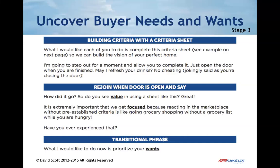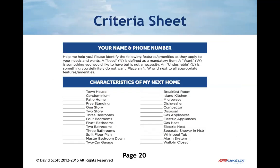We're trying to build some rapport, try to make a little bit of joke. Like, hey, last time I did that, I came home with all kinds of stuff I didn't need. Same thing with buying a house. We're going to have a focused approach. We're not going to go out home shopping hungry. Does that make sense? So what I would like to do now is prioritize your wants. So we're good. This is the sample of the list criteria sheet.